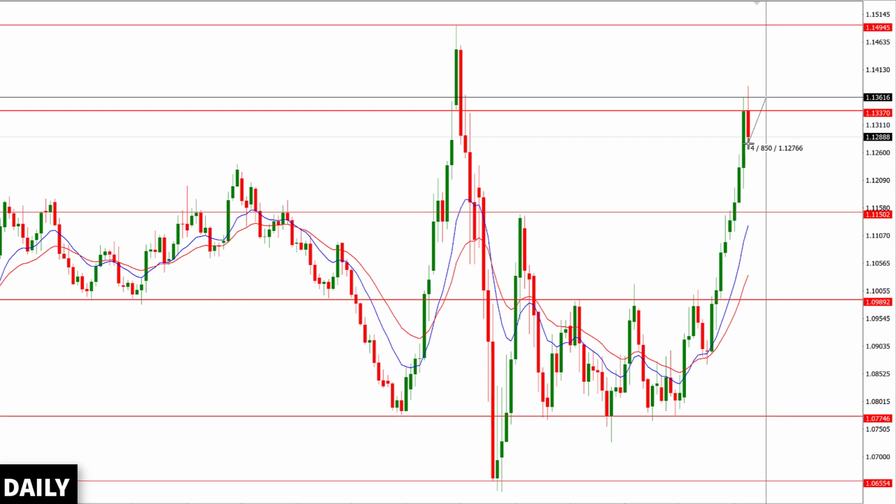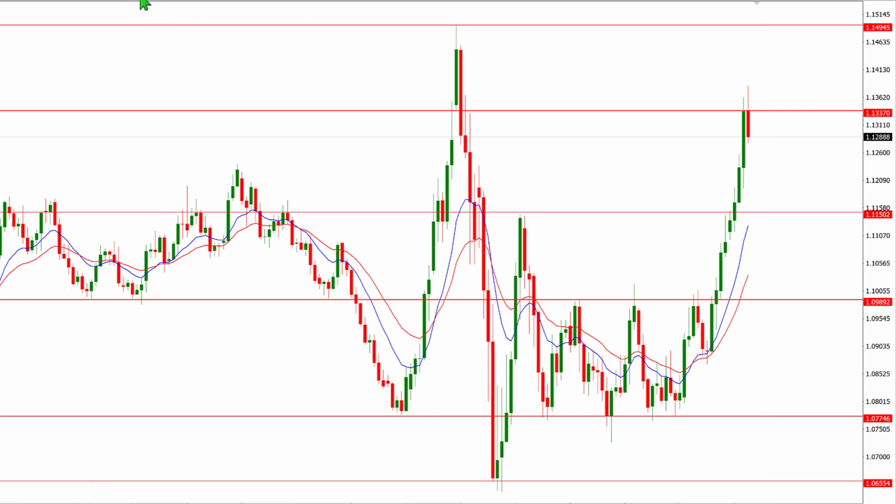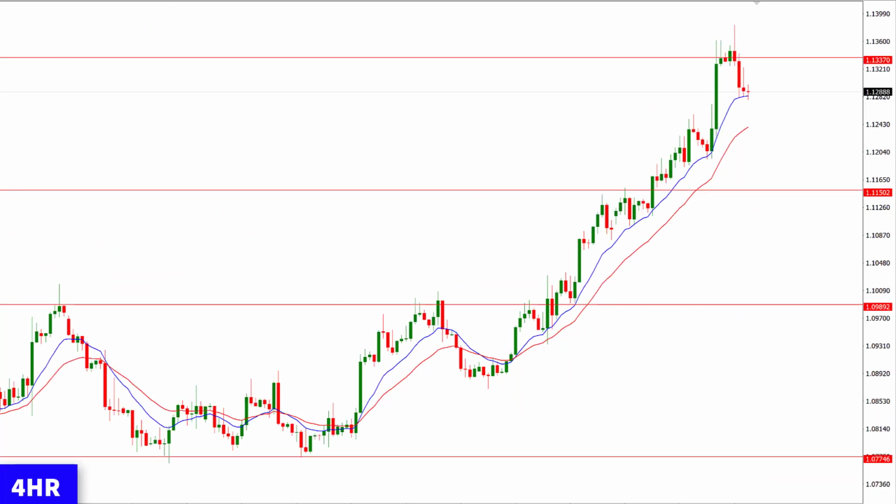The midpoint right here is 85 pips. We can see that is the exact value at which this bearish bar formation stopped, and then we can figure out a retracement back to the 75 pips level. So this is not a potential dark cloud. And then let's check the 4-hour chart. On the 4-hour chart, we can see a bearish pin bar right here.